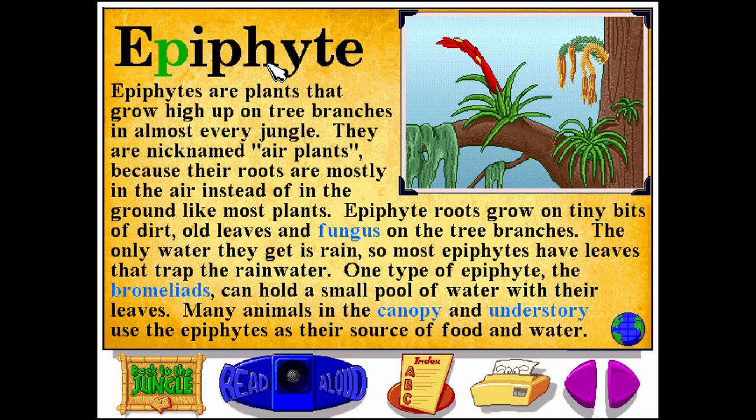Epiphyte. Epiphytes are plants that grow high up on tree branches in almost every jungle. They are nicknamed air plants because their roots are mostly in the air instead of in the ground like most plants. Epiphyte roots grow on tiny bits of dirt, old leaves, and fungus on the tree branches. The only water they get is rain.